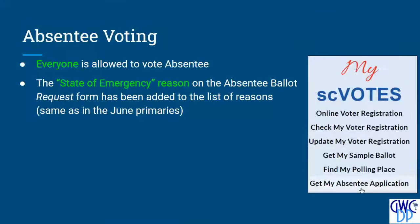They added back the "state of emergency" reason on the absentee ballot request form, which you must fill out. You have to fill out a request form first, and then you get your ballot. But on that request form, you can choose state of emergency, and every registered voter in South Carolina is allowed to use it. And of course, we encourage you to do so.